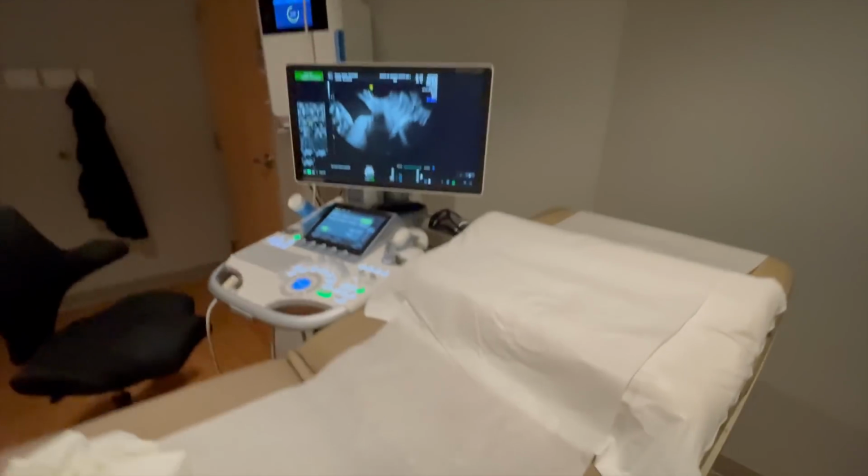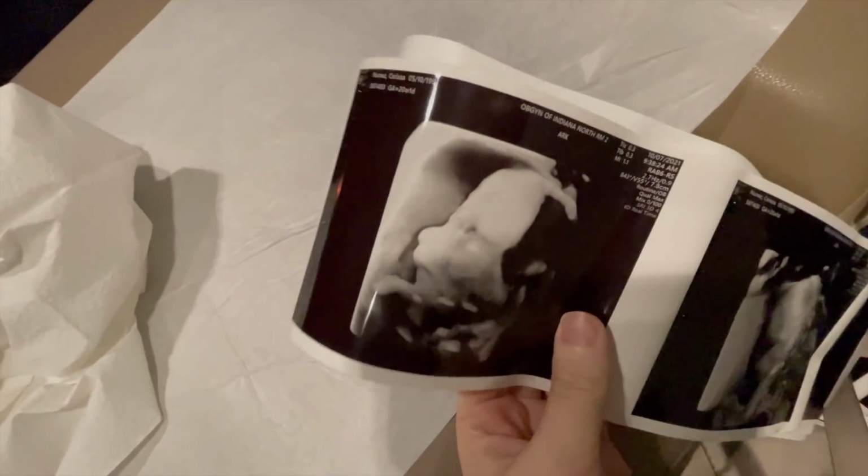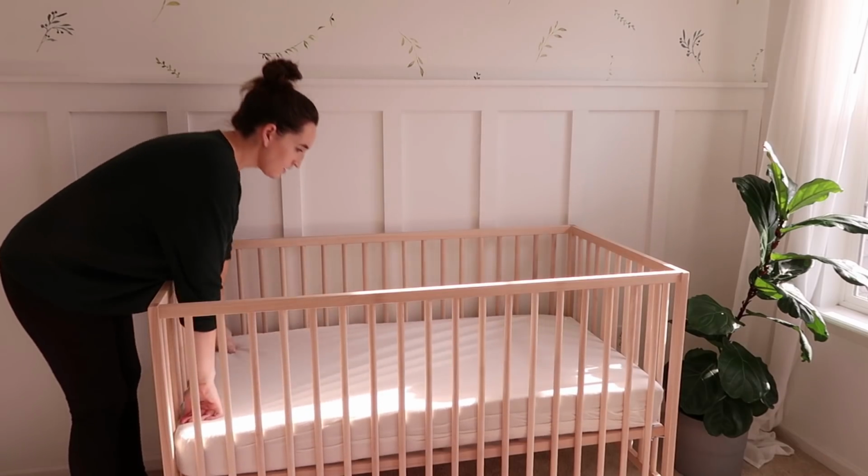I am so excited. We got a lot of fun baby things to catch up on. I want to show you the nursery, talk about the baby's name, take you to my 20-week ultrasound, and shopping and prepping for this baby girl.